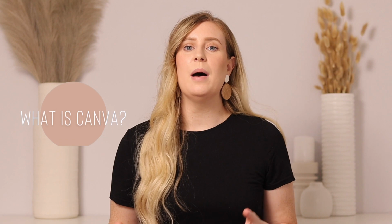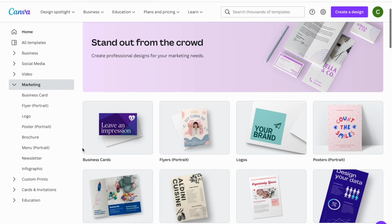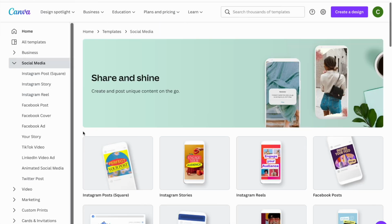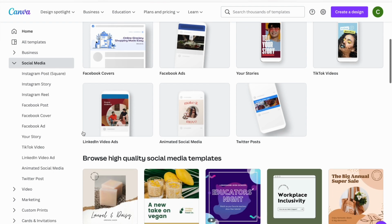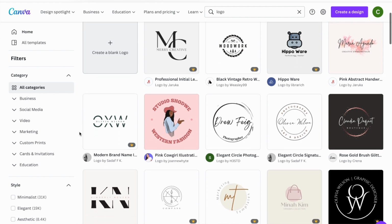Let's start out by talking about what exactly is Canva. If you don't already know, Canva is an online design tool that is super easy to use. You don't have to have any sort of graphic design experience or anything like that. It is super user-friendly. Even I can use it and I have zero graphic design experience. They also have thousands upon thousands of template options, everything between Etsy, Shopify, YouTube thumbnails. You can create just about anything on Canva, and they have templates that really help you to create any type of graphic that you're trying to create for your business.